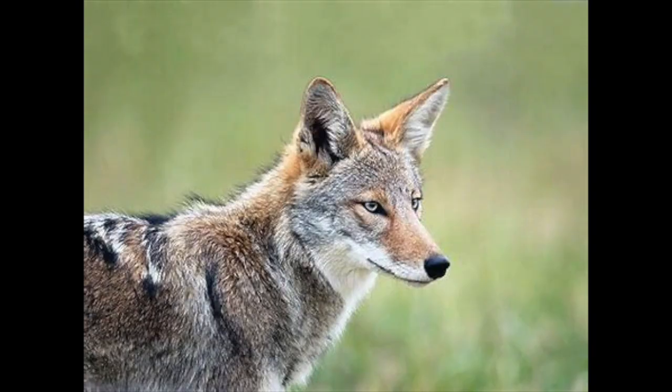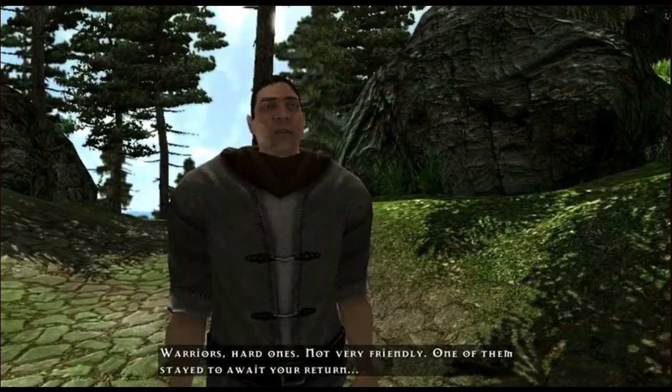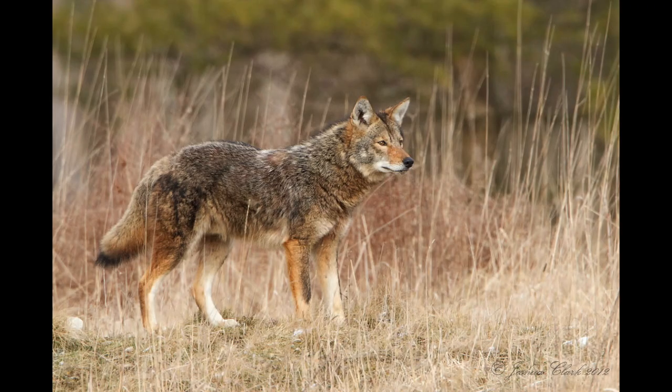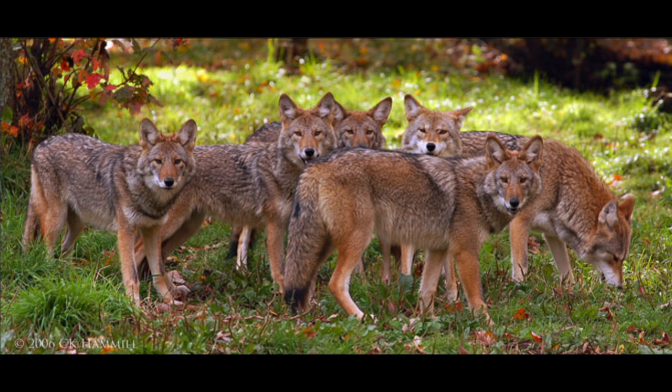Firstly, the eastern coyote. These grayish, brownish, yellowish doggos are not very friendly, much like the hard warrior that stayed to await your return. Their crossbreeding with the northern wolves turned them into a form of super coyote, around the size of a border collie. They are a wonderful native of Cape Breton and the surrounding area, and they use their pack tactics to hunt small game and stay warm.